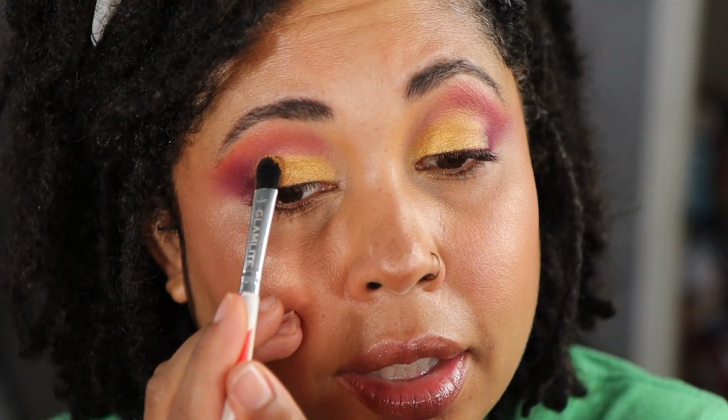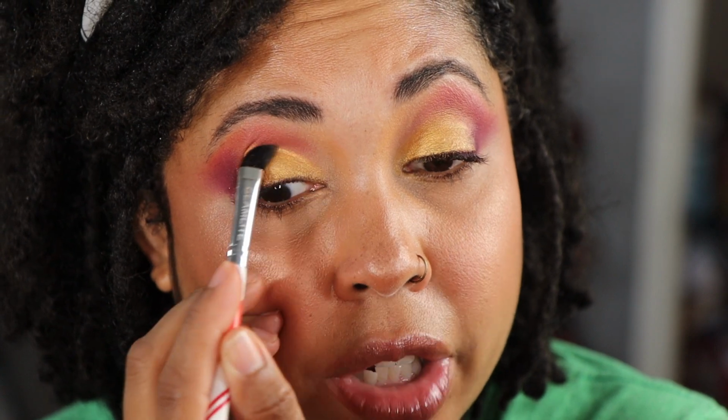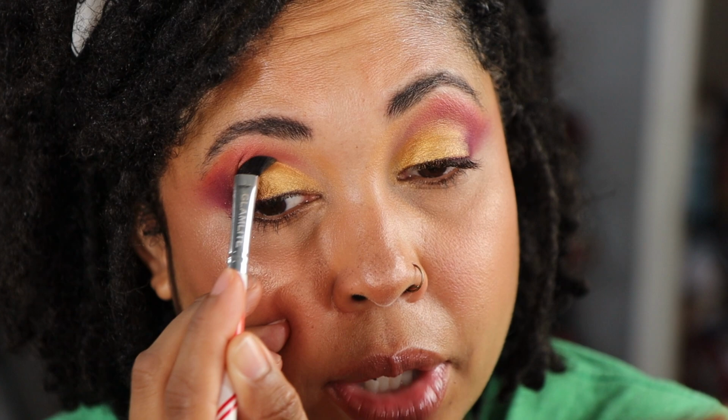Just bringing this up a little bit. I just want to make sure you can see that shimmer because it's really pretty. And the shimmers in the Costa Rica palette were really nice too. The shimmers in the Provence palette were not my favorites, but Costa Rica and this one, yes.